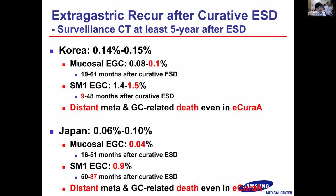This Korean and Japanese data show that the rate of extragastric recurrence after curative ESD was 0.04% to 0.1% for the mucosal early gastric cancer and 0.9% to 1.5% for the SM1 cancer. So the rate was quite low, especially for the mucosal early gastric cancer, but it is definitely not zero. Furthermore, even in mucosal early gastric cancer meeting the ECRA-A criteria, distant metastasis and even gastric cancer-related deaths occurred in both Korea and even in Japan.